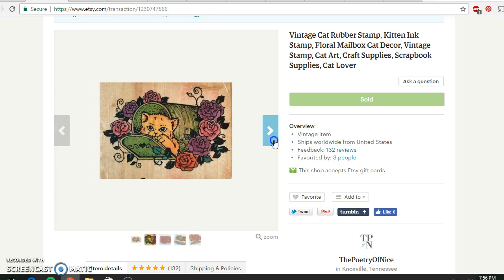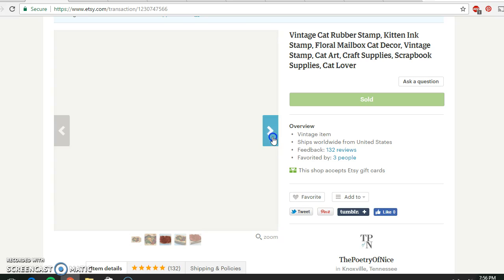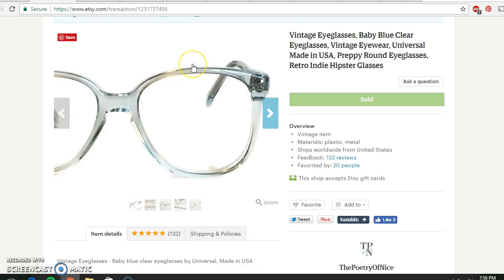I actually paid $2 for this, which I know now is way too much at a thrift store. It was a bit of an experiment trying to see what kind of craft supplies do actually sell. This eventually sold for $6.95, so not too much profit, but again, something that I got to learn about.